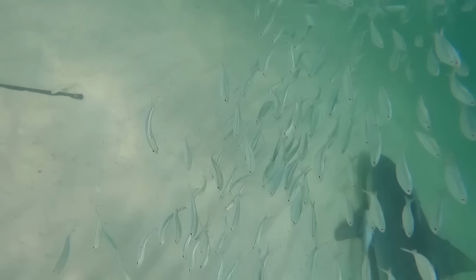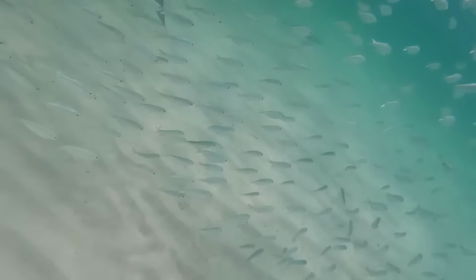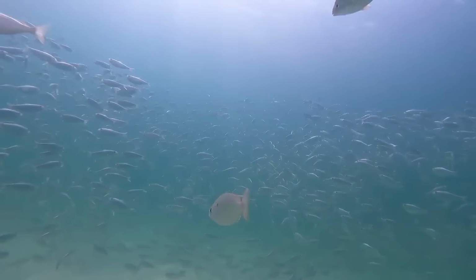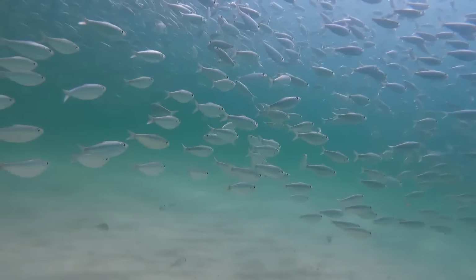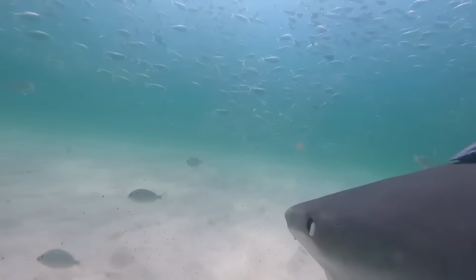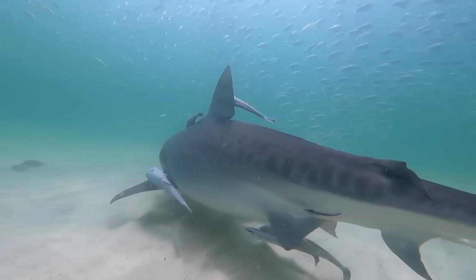Let's pause it for just a second, folks. This is the craziest shot of the day right here. Not only do we get somebody's fishing rod that looks to be in really good shape, but in the same frame as the fishing rod, we get a tiger shark. Look at that. And there's the tiger shark again. That is so cool.